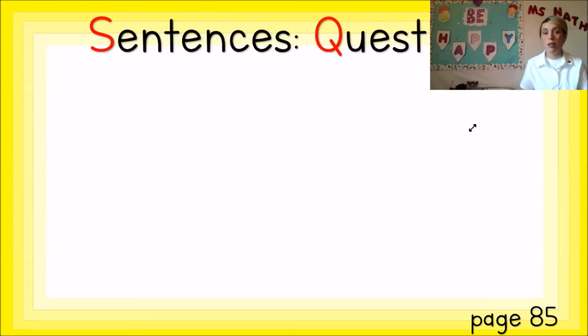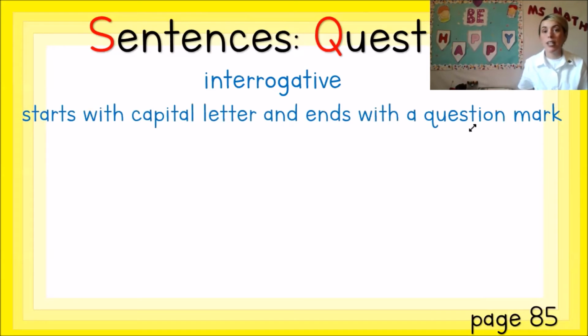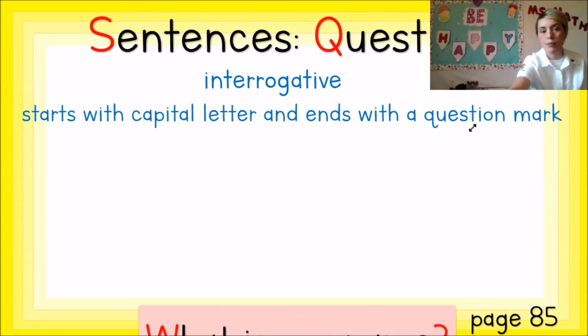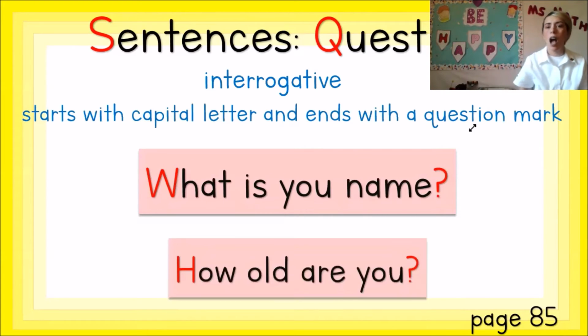The question mark helps us identify an interrogative sentence. What is an interrogative sentence? An interrogative sentence is a question. It begins with a capital letter and ends with a question mark. Let's look at some examples. What is your name? How old are you? And if you listen, our tone of voice changes. What is your name? How old are you?